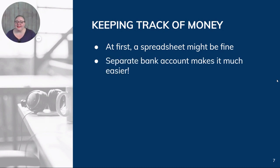I also recommend keeping a separate bank account for your tutoring income. It just makes it a lot easier to keep track when you know that all of the activity in that one bank account is related to your business. It's much simpler than trying to sort out which transactions were for what, especially if you're using a program like QuickBooks and importing your bank activity. If you have personal activity and business activity all going into one account, you're going to need to spend some significant time in QuickBooks sorting it all out later. It's easier to just keep a separate bank account from the beginning.